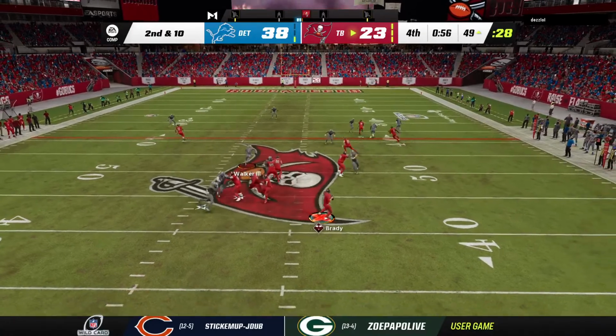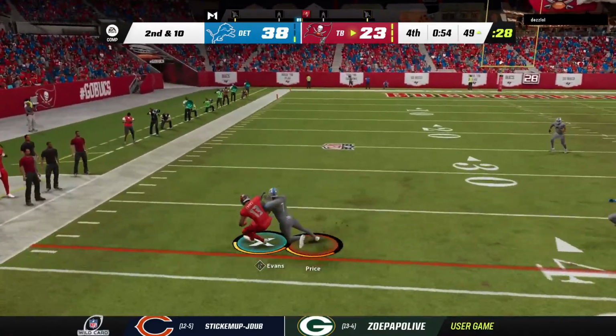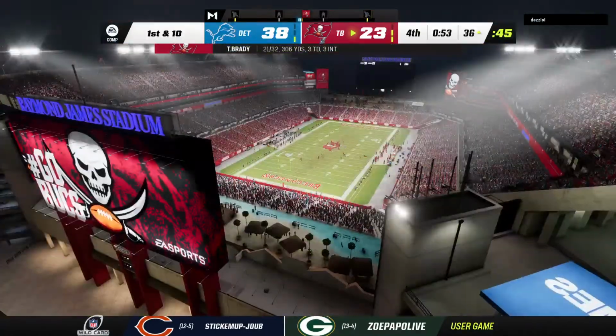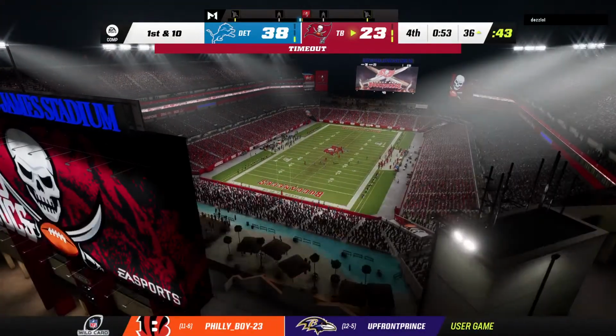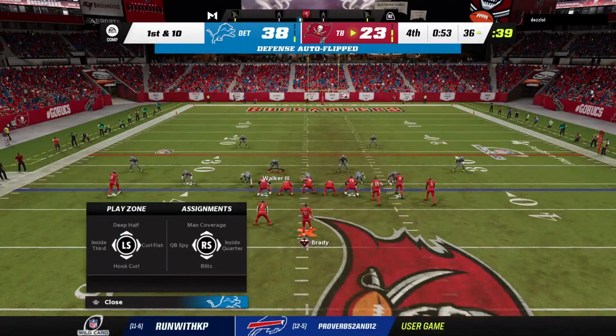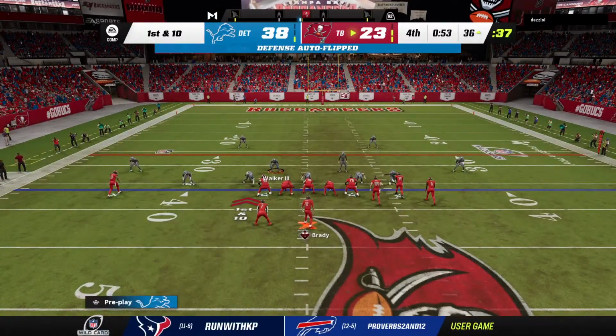To throw again on second down. Brady delivering a pass here to Evans on the out route. Now the Bucs going to use the first of their timeouts as they get the stoppage with a little over 50 seconds left to go in the game.